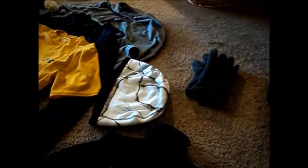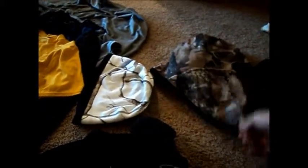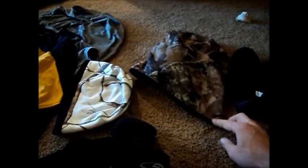I like a balaclava. This is not the one I normally bring. I have a thicker fleece one that I need to get. But this one does the job for the most part. I like it to be a little thicker for one, and number two, a little more room inside so it's not suffocating you, because you wear them while you're sleeping, and they work really good if you wear them while you're sleeping.